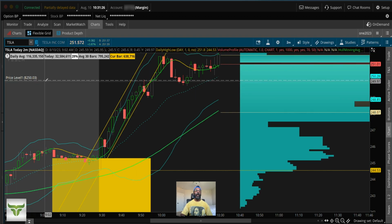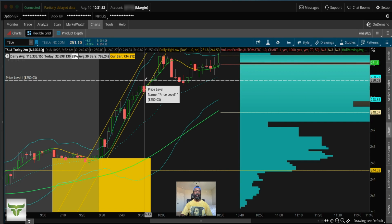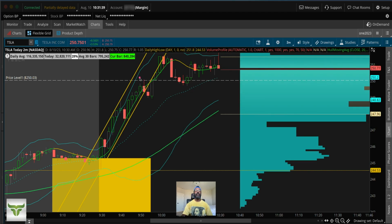There's a reason why I drew this price level right here, 250.03. Right here is when we reached our first major resistance point, and then you're going to see the dip, the retracement right down here, and then the bullish move again to take off.